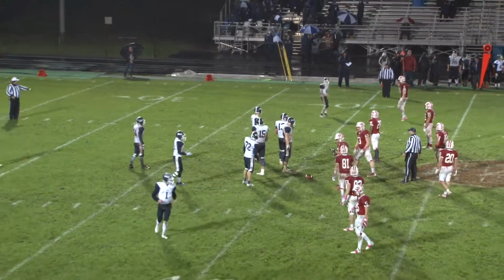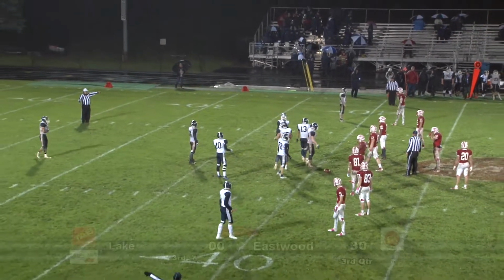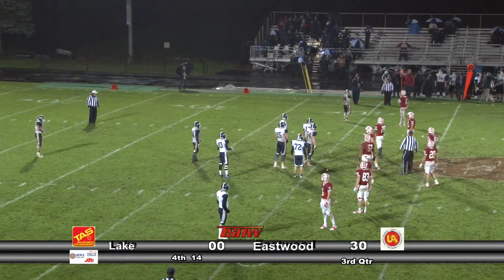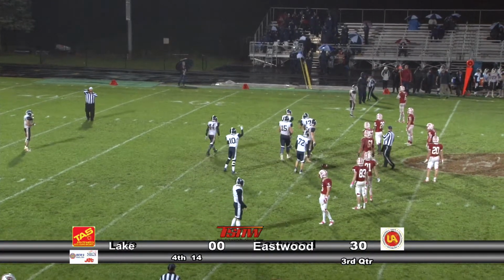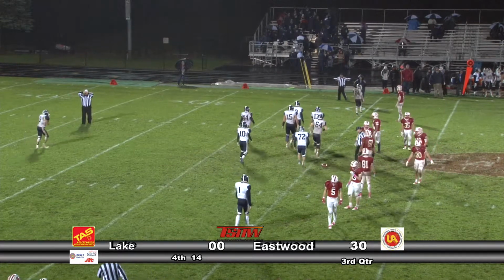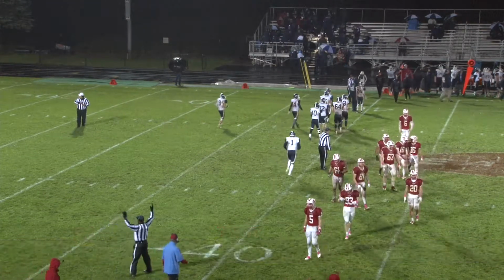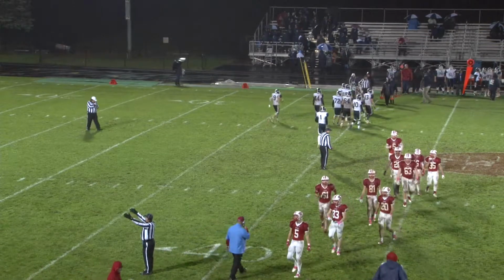Wow. It's just not Lake's night tonight. And again, as much as you can say that, also it's because of how strong and how impressive Eastwood has played. Lake's going to call a timeout. 8:24 to go here in this one, and it is 30-0. Eastwood leading Lake.